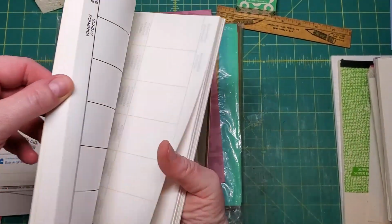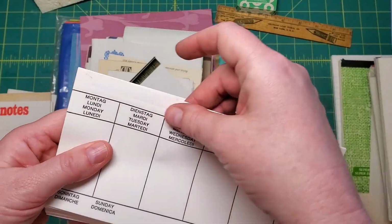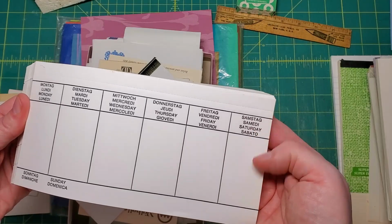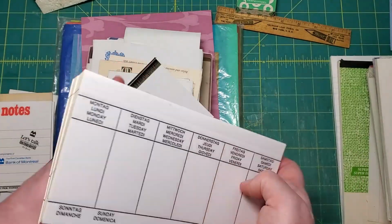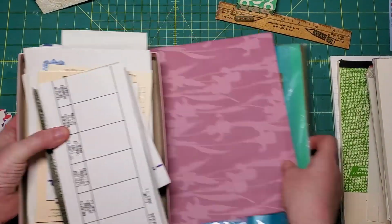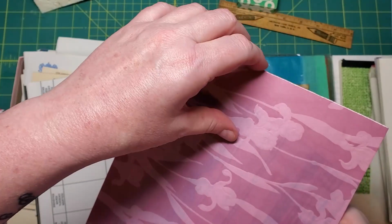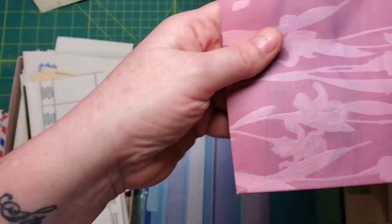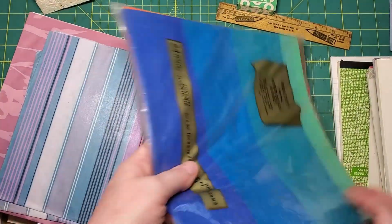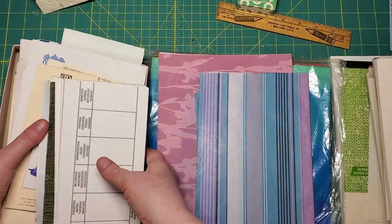This is just a pad of days of the week, and it just fell apart. It actually has a perforated tear line there. But I thought these might be fun in a journal. There was this old wrapping paper. This is an embossed paper. I see stripes back there that I think maybe came off this paper. And then there's all of this tissue paper. So for sure I can make use of that.